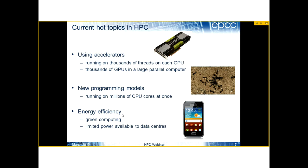Now, the challenge here is that if you buy a graphics workstation or you buy a gaming machine, it might have one or two GPUs in it. If we put GPUs into a supercomputer, we'll have thousands of them. So not only does every GPU require thousands of threads, we need to program thousands of GPUs. So it's an incredibly challenging task.